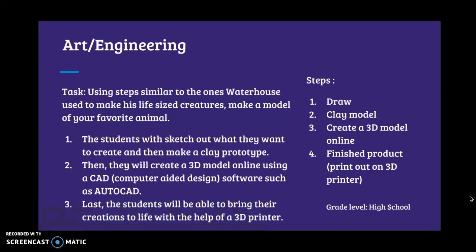The students can create a 3D model online using CAD software, which is computer-aided design, such as AutoCAD. Unfortunately, CAD software is too expensive for a student to buy on their own, so the school would have to make sure that they purchase this for the students to use. Finally, the students will be able to bring their creations to life with the help of a 3D printer.